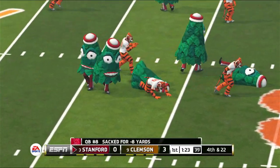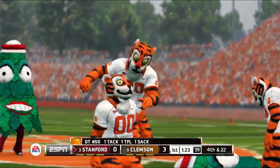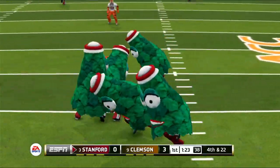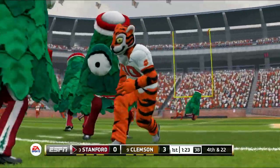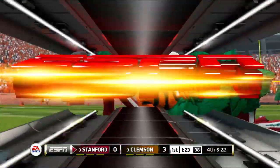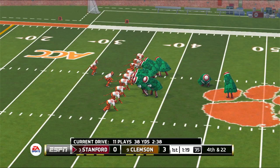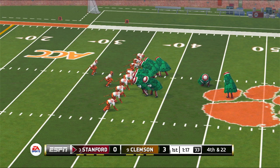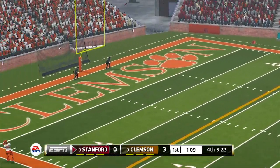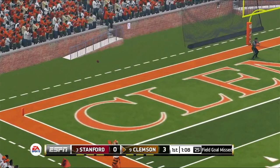They'll make the sack. This quarterback has to do a better job of avoiding the rush because sacks can be real drive killers. Stanford is down three and looking to tie it up. He gets it up and it's long enough, and he missed it left. No good.